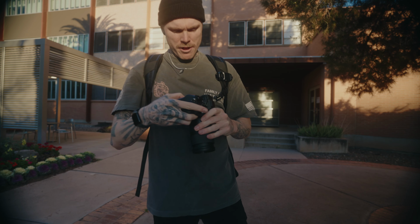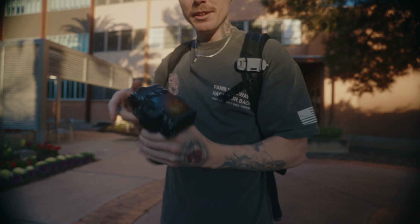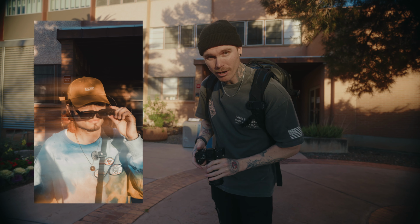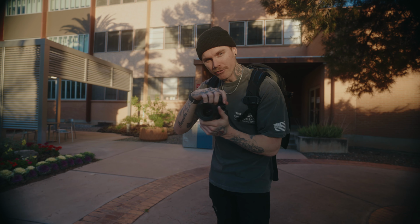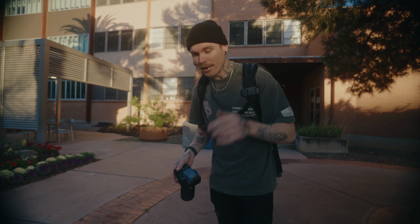So I don't know what the name of this effect is, but it looks pretty cool. So I just put my shutter at 1/4, so it's really slow, and then as I snap it, I drag the camera. There's probably a name for it. I don't know the technicalities behind it, but it looks pretty dope when you do it right.